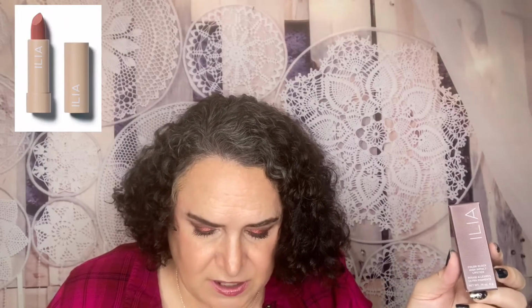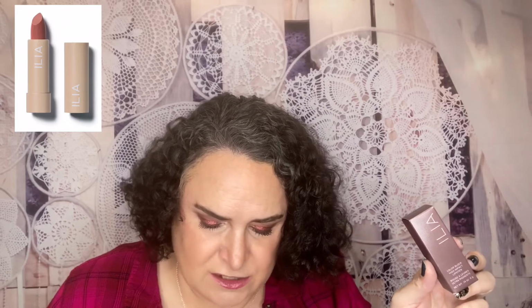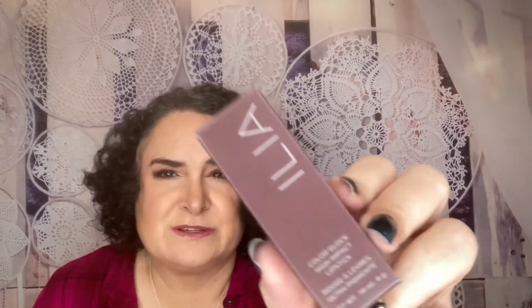From Ela Beauty is the Color Block High Impact Lipstick. This lipstick is highly pigmented, long wearing, truly hydrating, and provides full coverage in just one swipe. It's crafted by hand milled customized pigments in organic color seed oil to offer 4 times more color. Mine is in the shade Amber Light. Here's what the inner packaging looks like. It's a really pretty kind of nude shade.